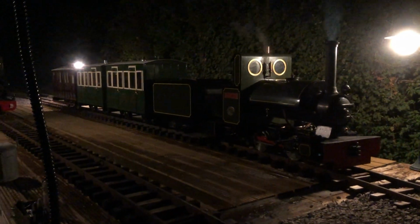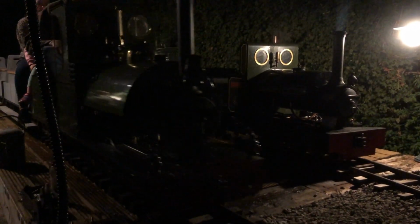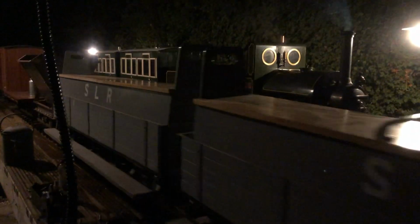We've got some ideas for more videos in the pipeline. We'll be joining Fretwork Rail on their winter track maintenance. The team are also building a new hedge shunt in the station.